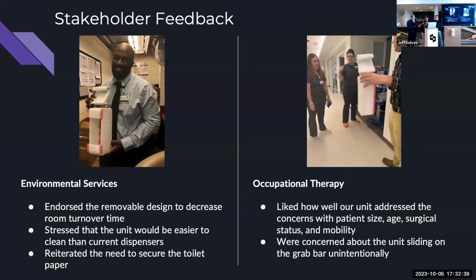So throughout the design process of SoloGo, we recognize that nurses and patients are not the only individuals that would be interacting with the dispenser. Thus, we took our prototypes to our other stakeholders, the first being environmental services, and they approved the removable cartridge for easier cleaning, and it also lessens room turnover. They also emphasize the need for the toilet paper dispenser to be secured and locked to prevent theft.